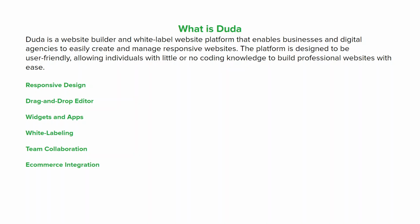Duda also allows users to set up and manage online stores, making it suitable for businesses that wish to sell products or services through their website. The platform also includes basic SEO optimization features, enabling users to optimize their websites for better search engine visibility. Duda provides website analytics that offers insights into the website performance, visitor behavior, and other important metrics.